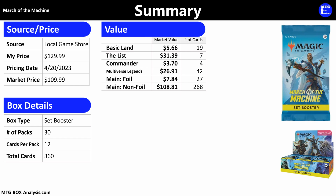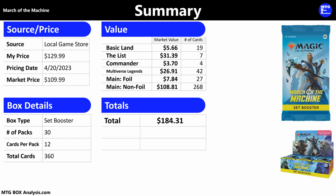Add it all up, and the grand total for the box comes up to be $184.31, which is technically a gain of $54.32 over my purchase price and a return of 142%. However, it is still early, and I do expect the value of these cards to fall as more of these cards go into the hands of players.